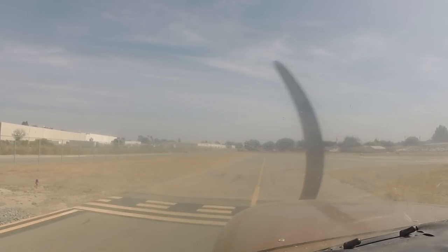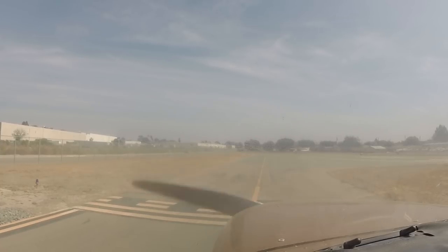Cessna 4 Tango Alpha, contact SoCal departure, good day. SoCal, 2535, 4 Tango Alpha, good day.